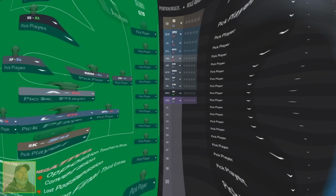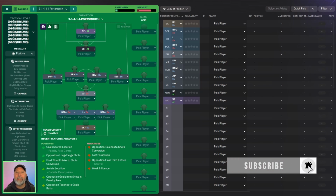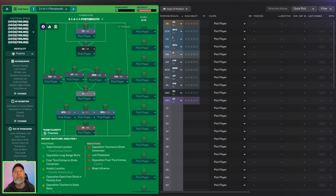Got a League One tactic for you. Let's check it out. Yes, this is the 3-1-4-1-1 Portsmouth tactic. It is on the Steam Workshop. Unfortunately, no description, no anything. So we'll see how it does for our three teams of Liverpool, Aston Villa, and our Championship side of Ipswich Town in just a minute.